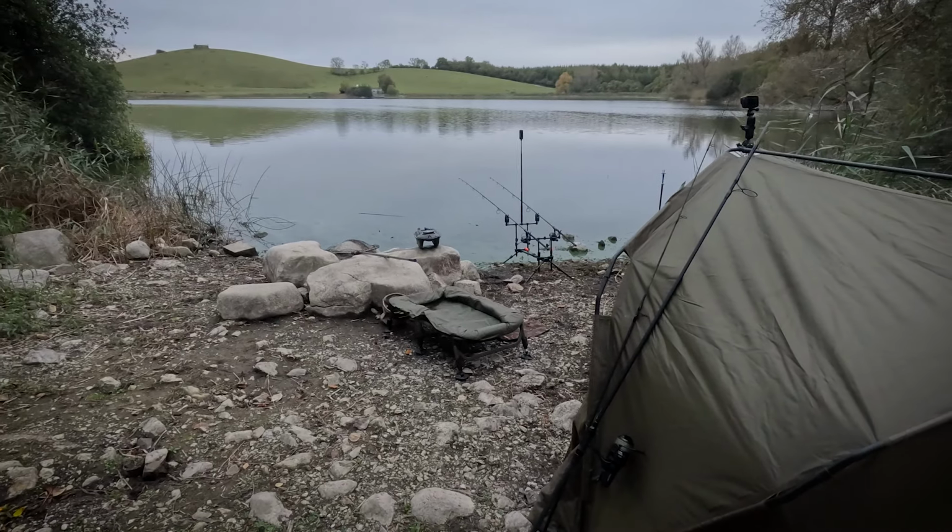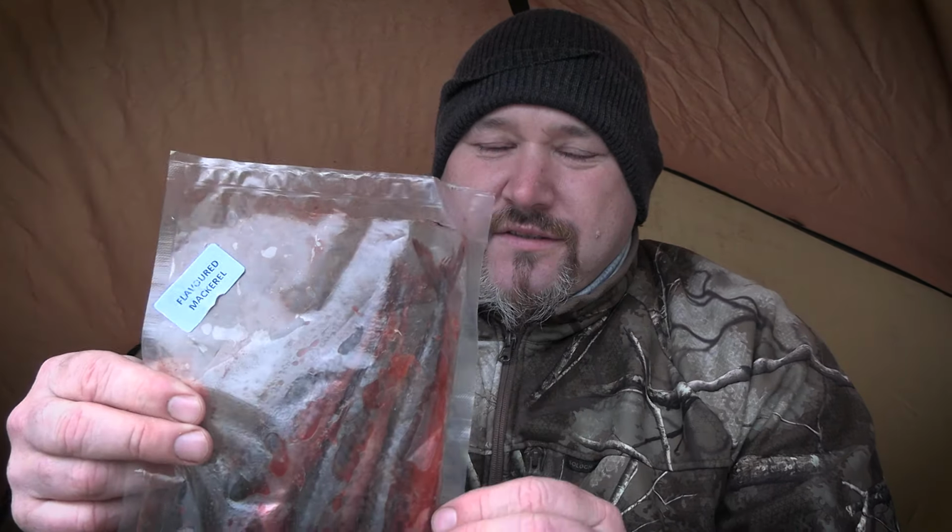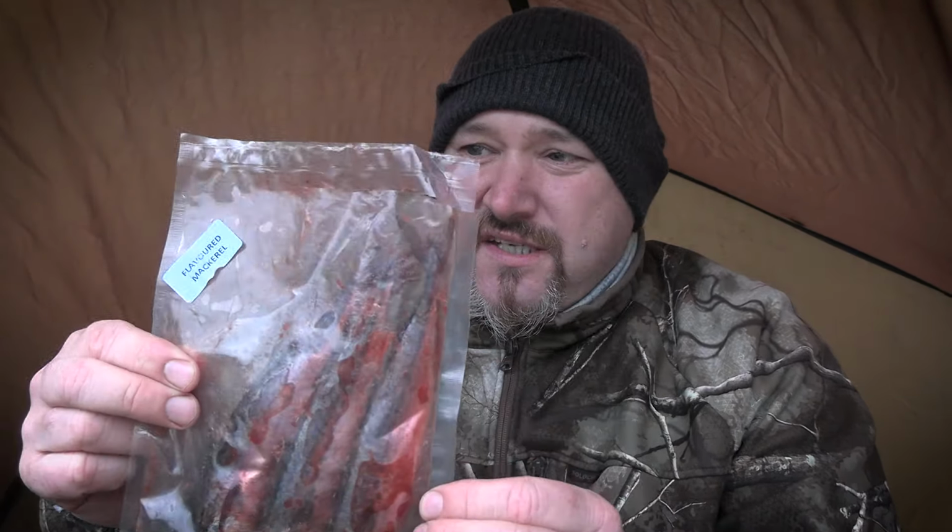Just swapped over the right hand rod onto a float, fishing at about 6 foot deep with the smelliest bait I've ever come across and ever used. I got this from Sports Fins, formerly Lugan Rod and Tackle. It absolutely stinks. It's flavoured mackerel. I don't know what flavouring you put on it, but it's the foulest smelling stuff ever. I've no doubt it's going to be good for the pike, but it's not good for me. I opened the pack and the smell hit me straight away. It turned my stomach straight away. Hopefully it's good for the pike.